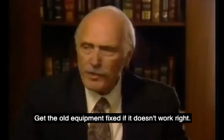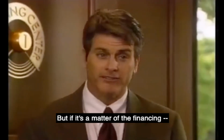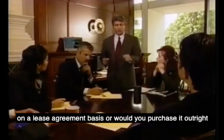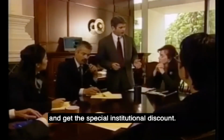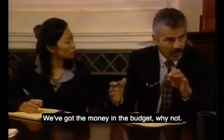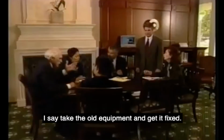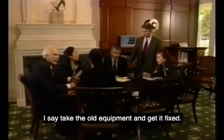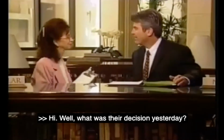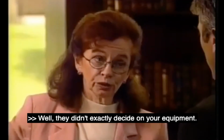In other words, would you want this equipment on a lease agreement basis, or would you purchase it outright and get the special institutional discount? I'd say buy it if we could get the discount. Yeah, there is no point in leasing. We've got the money in the budget. Why not? Wait a minute. We didn't decide if this would be feasible. I say keep the old equipment and get it fixed. We've had it for 20 years and no one... Hello, Matthew. Hi. Well, what was their decision yesterday? Well, they didn't exactly decide on your equipment. No. What they decided on was how they were going to pay you for it. It's the same thing, I guess. Anyhow, they're sending you an order tomorrow.